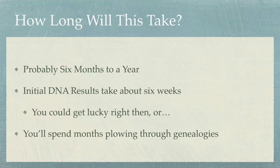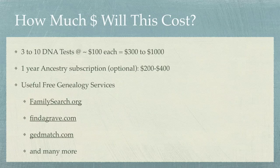Your DNA quest will probably take a while. Think of it like a giant jigsaw puzzle that will take several months to finish. You'll probably go through 2 or 3 rounds of DNA tests at about a month each. DNA testing prices are low, but they can still add up when you need several tests. You can easily spend $1,000 or more over a period of a year or so.